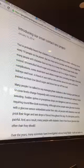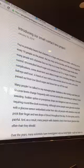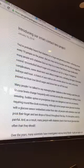Basically, I mentioned one. If you know it, you press 1. If you don't, you press 2. They want to show what it is. So right now we stopped at the Google Smart Contact Lens.